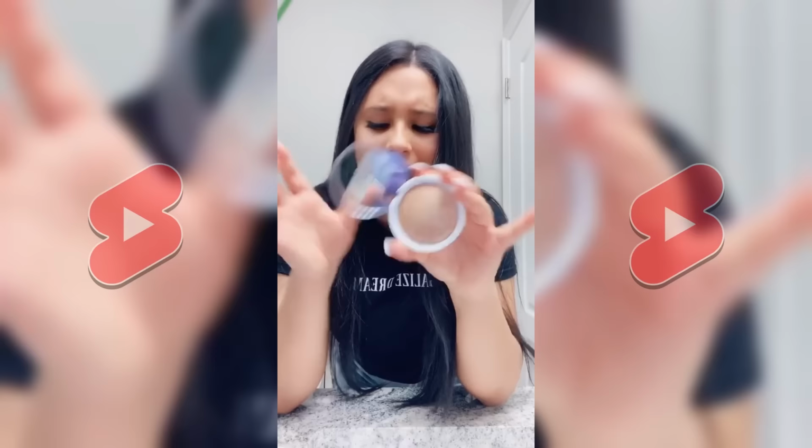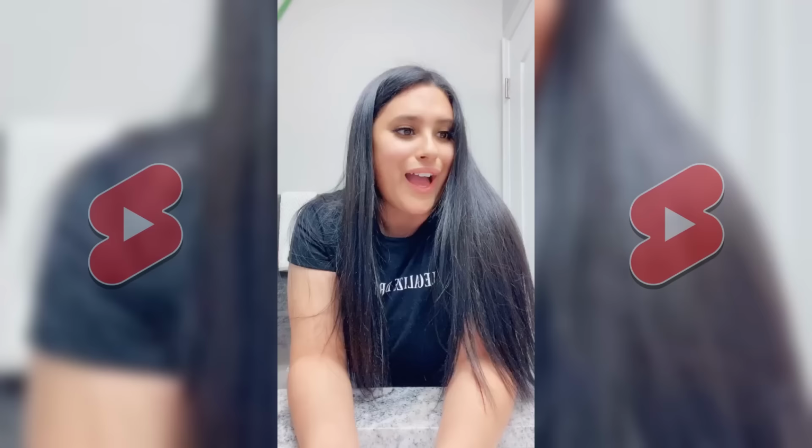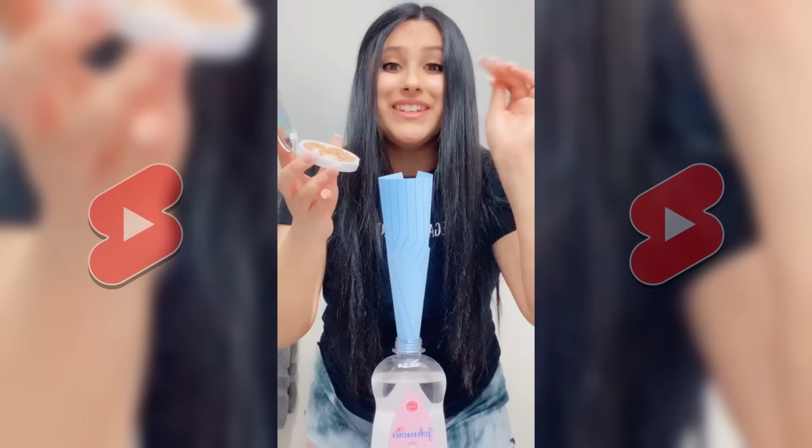Okay, now take a brand new highlighter. I got this one at like Target, I think, and crush it. I'm going to use a clean makeup brush. So here, I keep timing it wrong, so I get cut off, but this is what it looks like so far. So pretty. Once that's done, grab a little paper and make a funnel so that it fits in the bottle like this. Now pour the highlighter into the bottle.